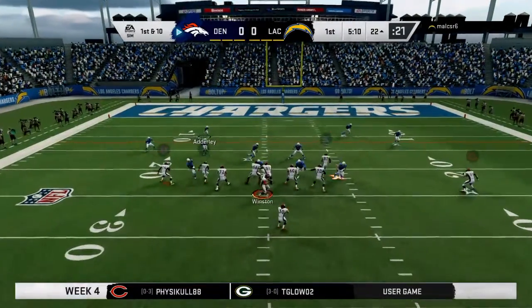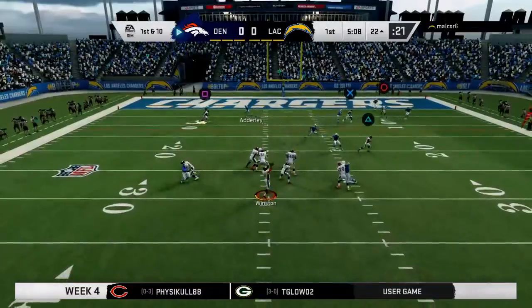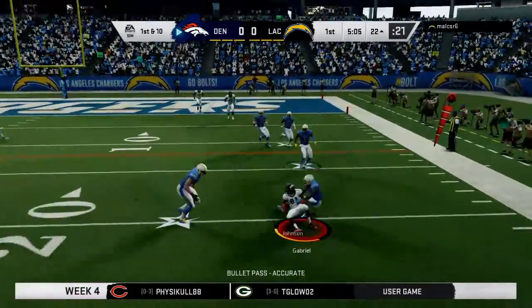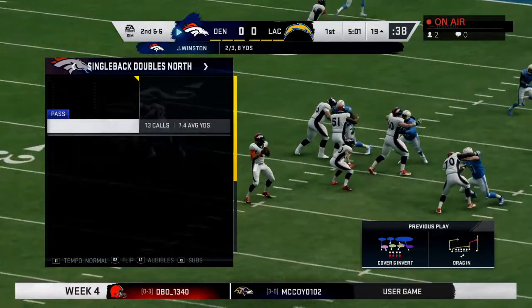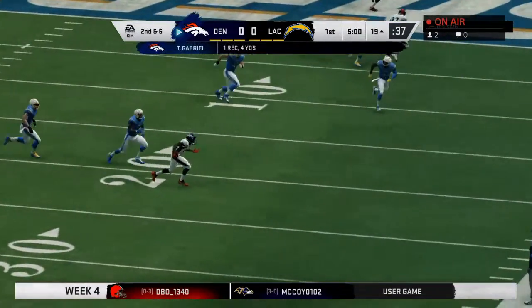And you talked to me a lot about opening drives, how key those are to set the tone. You kept the drive alive. 3rd down conversion here is big. And he'll be brought down inside the 20 at the 19. That throw good for 4.